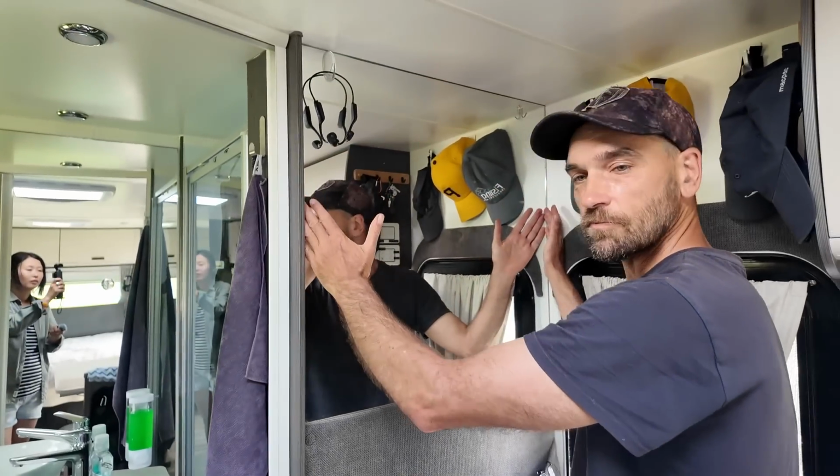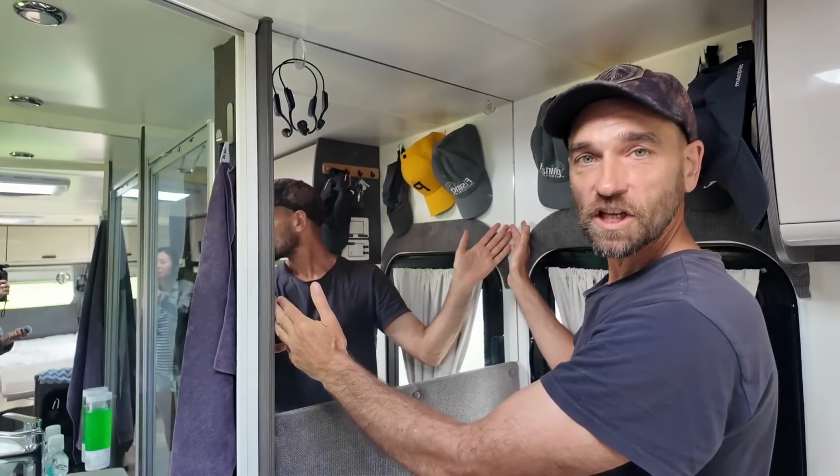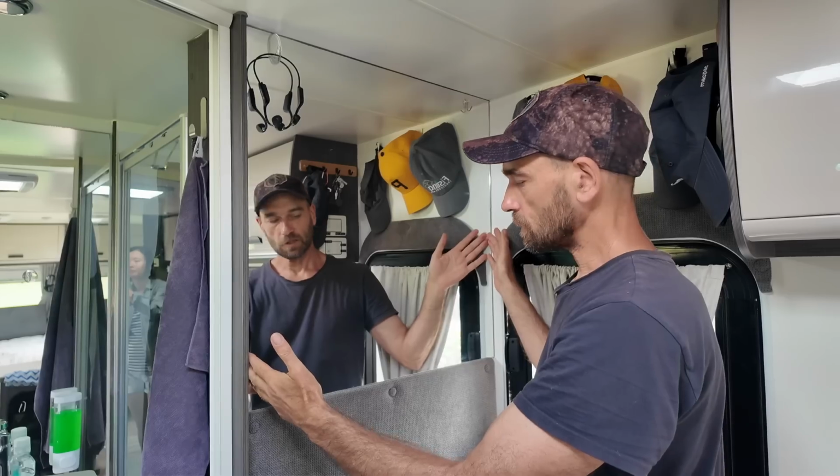Also, this mirror here is a quite cool addition that lots of the caravans don't have. So I don't know how they installed it, if they ordered it like this or if you can order it like this.